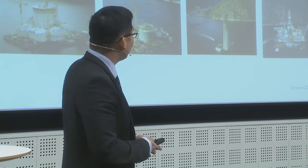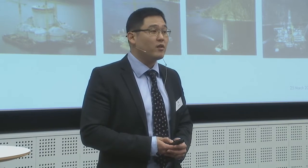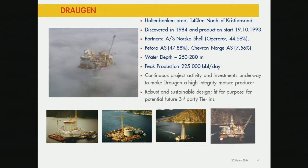Shell owns 45% in Draugen. We are very, very committed to Draugen. We are investing heavily in Draugen, which has been serving us well since 1992. And together with Abel on topsides, we are making heavy investments on Draugen for future projects and future tie-ins.